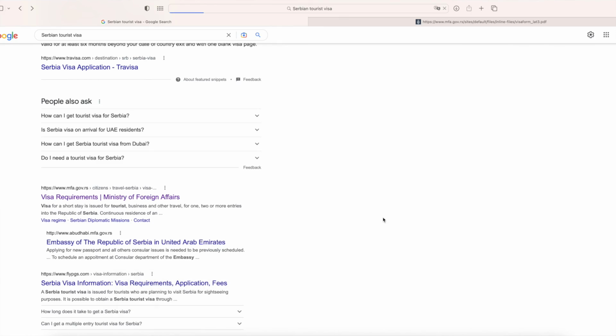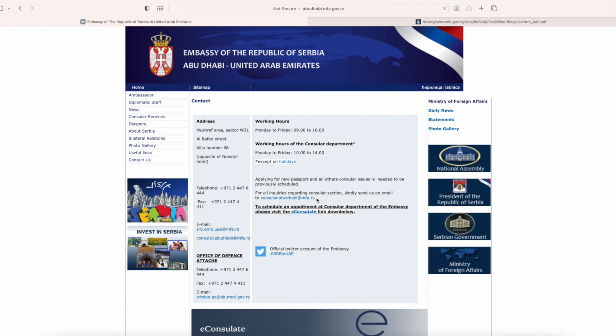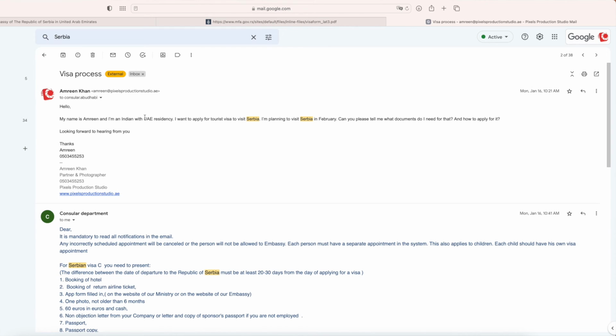You need to email them: what are the requirements to apply for a visit visa if you're traveling to Serbia as a tourist for X number of days. You can ask for exact documentation. You can tell them that you're an Indian national and you are a UAE resident. So I sent them an email and they're very swift in responding to you. They sent me a whole list, which I will share with you right now.